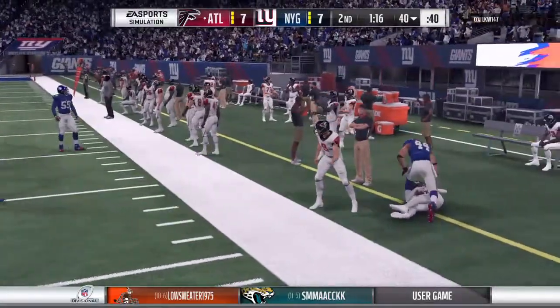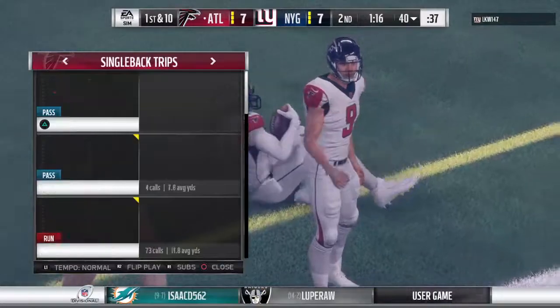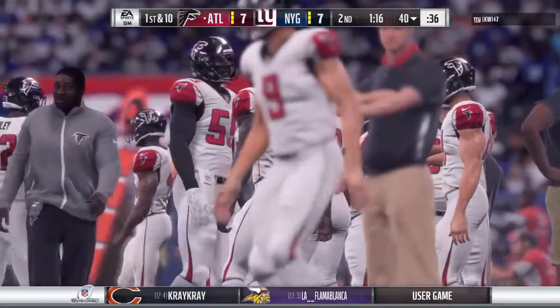A very nice job on the run back there. He'll get 23 yards all told. And possession will switch hands, 1st and 10. Here comes the Atlanta offense now, ready to take over here.